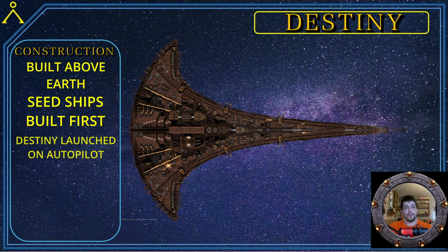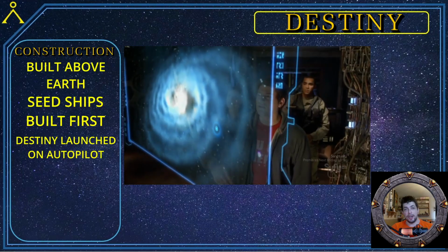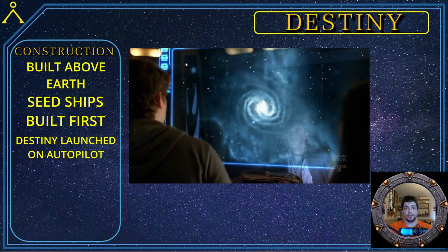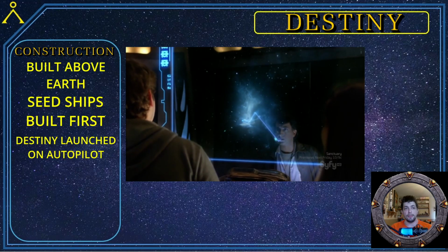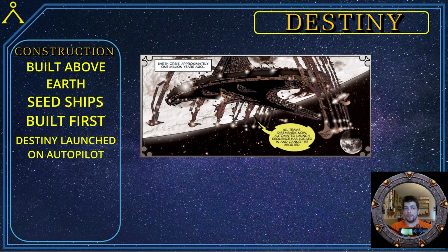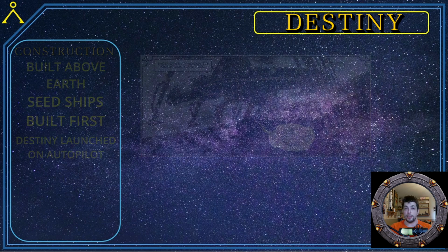Destiny, like with the seed ships, was launched on autopilot with no crew on board. It set out from Earth and headed towards the Pegasus galaxy, and over the millions of years since launch, it has travelled through countless galaxies on its quest to understand the structure within the CMBR. So with the history of and the reason for the Destiny's construction, let's go over the ship itself.